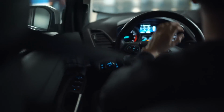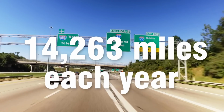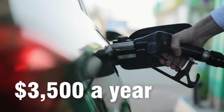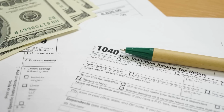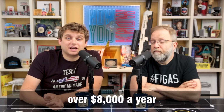The Federal Highway Administration estimates that the average American driver travels 14,263 miles in their car each year. With gas prices poking up into the $6 a gallon level in some states, the average American would be looking to shell out nearly $3,500 a year at the pump. Now, this isn't also including the roughly $1,200 spent on routine maintenance or the sometimes several thousands of dollars spent on major repairs. Tack onto that the taxes, cost to register, inspect, and insure it, and the amount of money you spend on your car can jump to over $8,000 a year. And that's not even taking into account what it costs to buy it.